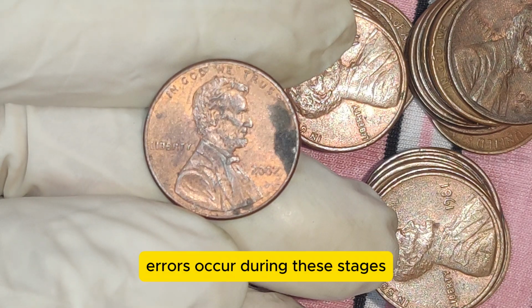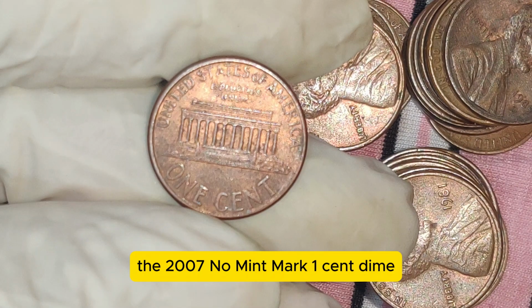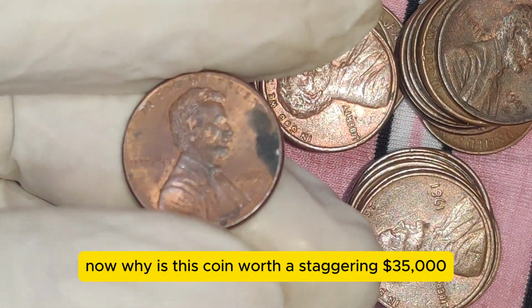Occasionally, errors occur during these stages, leading to rare and valuable misprints. The 2007 no mint mark 1 cent dime is a classic example of such an error. Now, why is this coin worth a staggering $35,000?